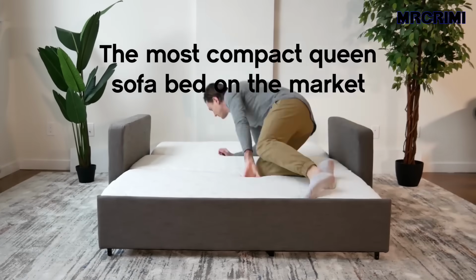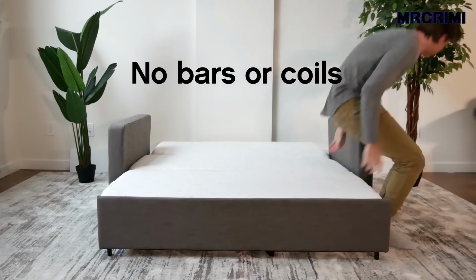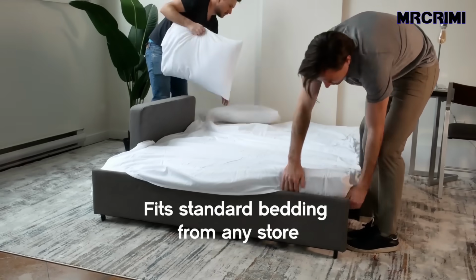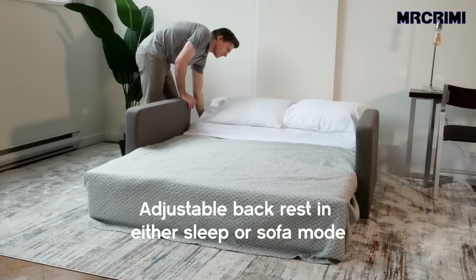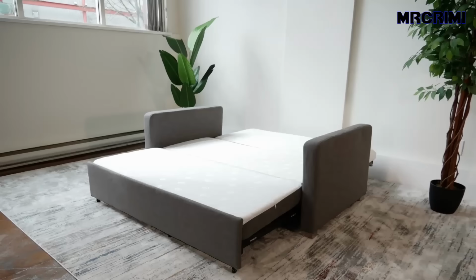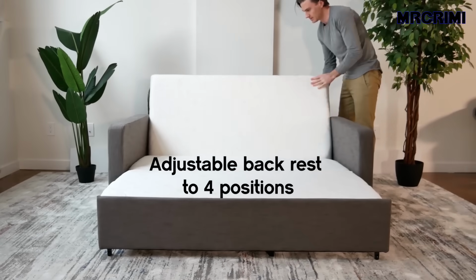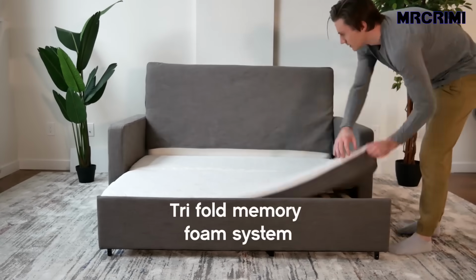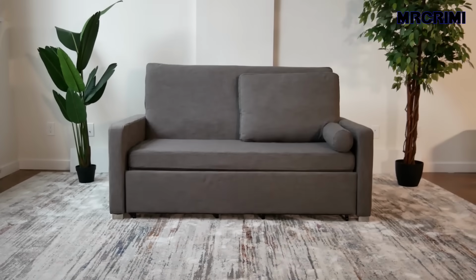The medium feel mattress, crafted with layers of high-density foam and soft memory foam, ensures excellent support and comfort. No awkward bars, lumpy coils, or uneven surfaces to worry about. Plus, the backrest offers 4 adjustable angles, allowing you to find your ideal position. Whether you're lounging to watch a movie or simply relaxing, the Harmony Queen Sofa adapts perfectly to your needs.